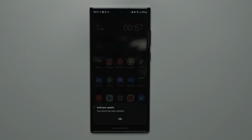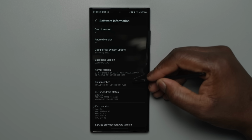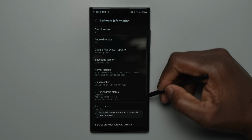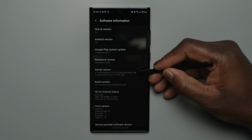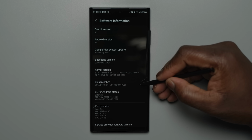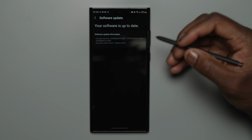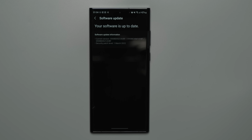Once the update was applied, when checking the software information and the build number, you can see the last 4 digits designated with AVBF, meaning the update was applied successfully. We checked one more time to make sure that there were no further updates available, which was the case, meaning the current build number AVBF is the latest version as of the 11th of March.